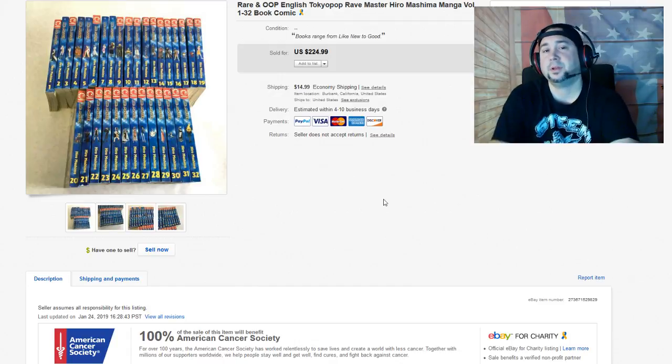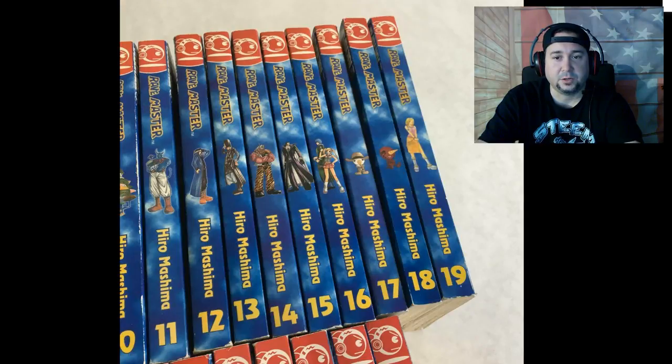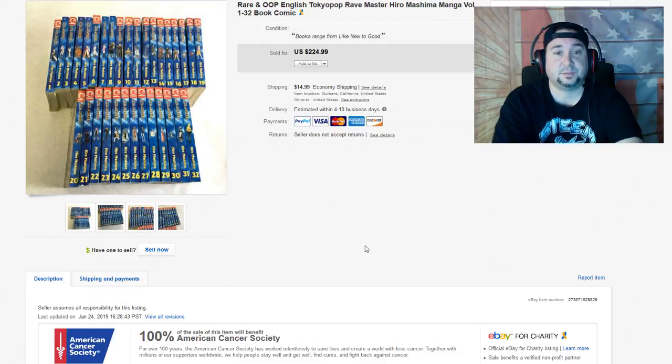Oh, this was a cool one. Next up, we have this rare Tokyo Pop Rave Master. They were these books, mangas, I guess you want to call them. And we got a huge box of these in, or a couple boxes of mangas in general. I was looking up some of them, and I came across that some of them were selling for like $60 or $70 each on Amazon. I thought this was crazy.